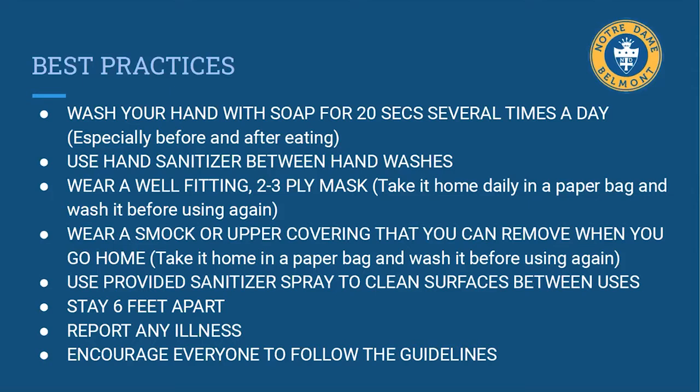That could be a good barrier between your work and your home. You can separate them both. But wearing that smock or a covering on top, an extra shirt, you just make that sort of your outer covering. Keep that on all day that you're here, take it off and bring it home.